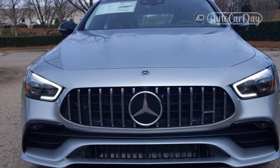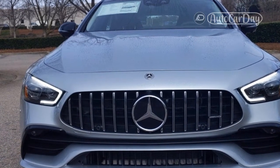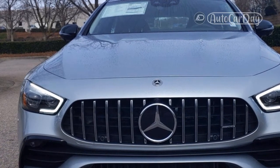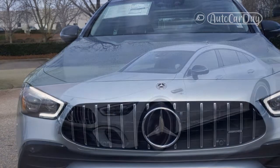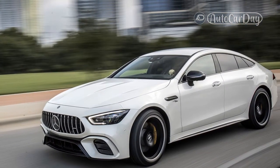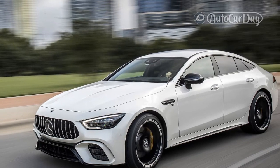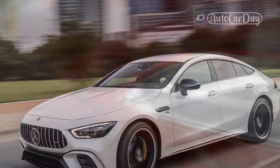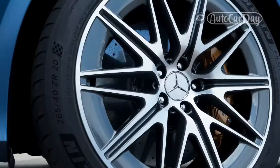With a turbocharged 3.0-liter inline-six engine aided by EQ Boost, the GT53 4-door has the smoothest powertrain in the entire class. On top of that, the GT53's cabin is properly opulent and the exterior styling is eye-catching, regardless of trim. Our test car's all-black exterior treatment looks particularly sinister.